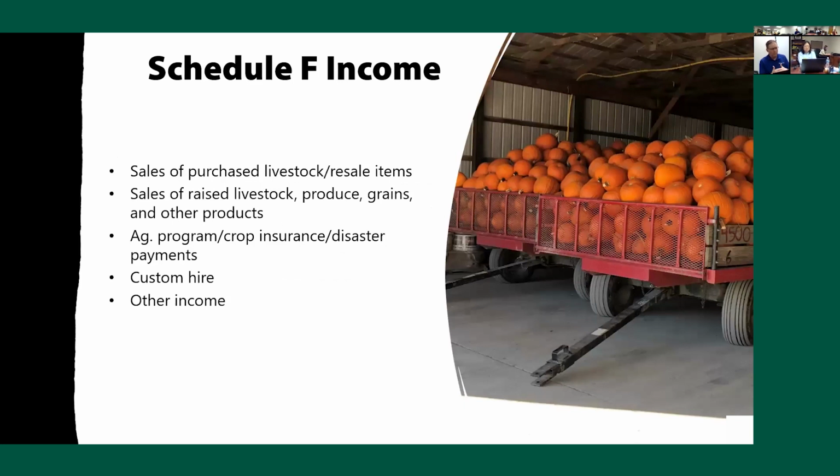To talk a little bit more of a breakdown here, there are 2 different boxes up there, and you probably saw the words purchased versus raised. There are some situations where people may buy something and turn around and resell it later on, still farming. Maybe they bought some little calves, and then they turn around and sold those calves at a later stage when they're a little bit older. Or maybe they were buying plants and then growing them to a certain stage and selling them later. So that's what it means by purchased. If you actually purchase livestock or produce or plants, that would be the sales of it. Vice versa, the sales of raised livestock, produce, grains, or other products means that you raised it from the start. You never purchased anything from somebody else. Maybe you planted your own seeds and grew your own crop. That's the only distinction between those 2 different lines on the Schedule F.